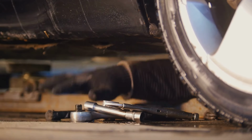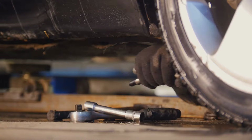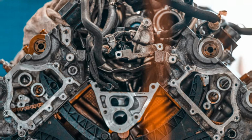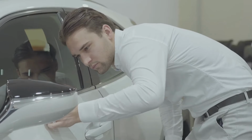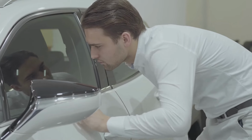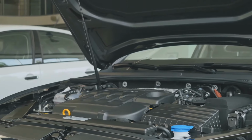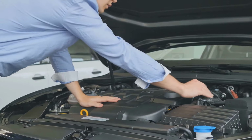Now let's talk about those maintenance records. They're like a car's diary telling the story of its life. Every oil change, every tire rotation, every repair, it's all documented. These records show that the car has been well maintained and cared for over the years. And trust me folks, buyers love to see a well-maintained car. It gives them a sense of confidence, knowing that the car has been taken care of. It's like buying a used car from your grandpa. You know he's kept it in pristine condition.